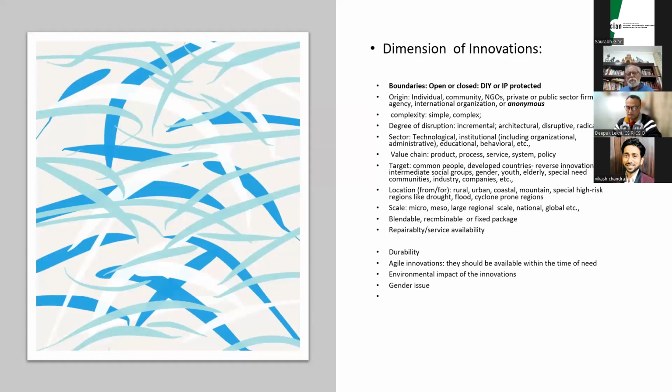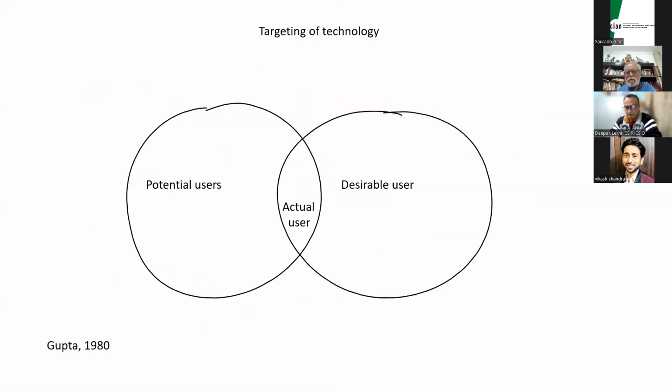We also look at product, process, service, and system. It is not enough to have a product. We should also have a process to use it. We should have a service system to manage it, and a system overall to look at the entire value chain. And there are many other factors that are mentioned here. I will move forward and discuss.